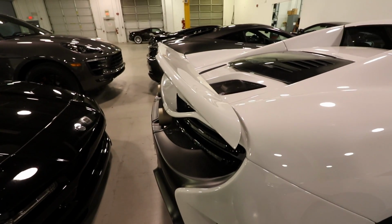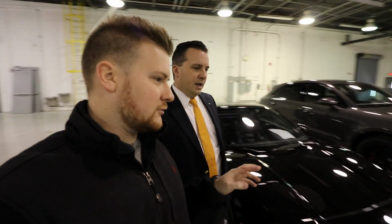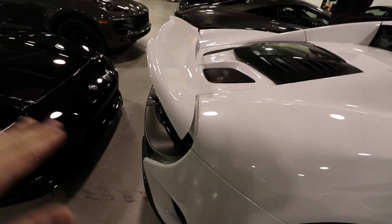Look at the wing. That's in just aero mode. That's up, and that's what you want to talk about drag. Now they all have DRS like the P1s though, because at a certain speed it'll drop down automatically and reduce that drag, because that is a lot.